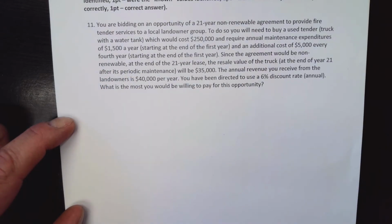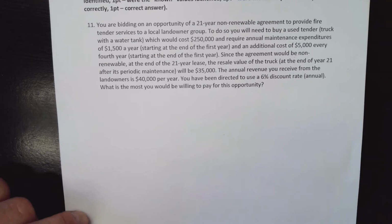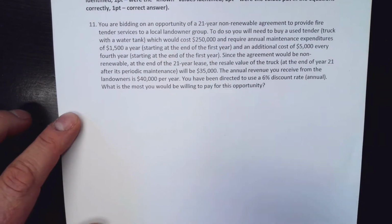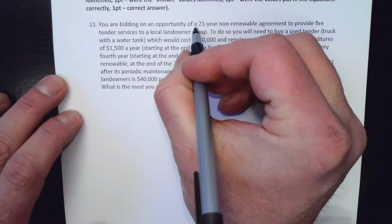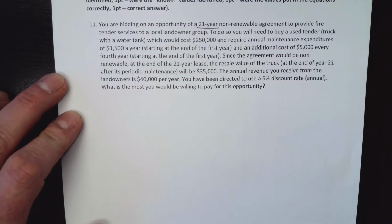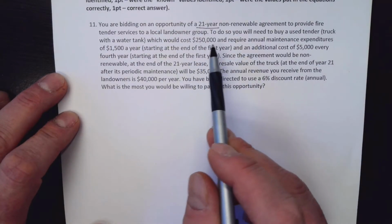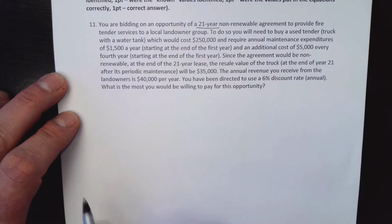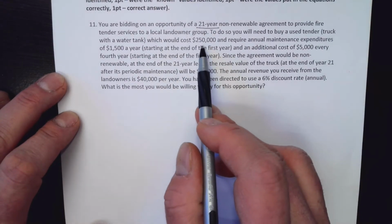So you're bidding on the opportunity of a 21-year non-renewable agreement to provide fire tender services to a local landowner group. That means it's going to be a terminating 21-year project. So we got that out of it, right? To do so, you'll need to buy a used tender truck. That's a truck with a water tank.